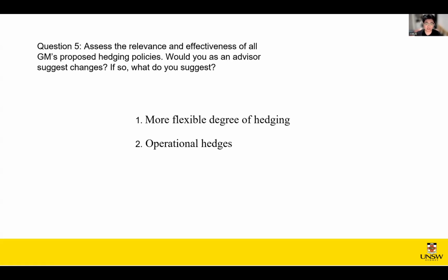I think overall GM's policy is successful and effective, but there are some enhancements that I want to advise. First, using a more flexible degree of hedging. GM could adjust its 50% ratio based on the market forecast. For example, increasing the ratio up to 100% during a period of highly predicted volatility could provide strong financial protection. And secondly, they can use operational hedging policies.